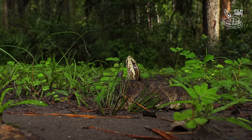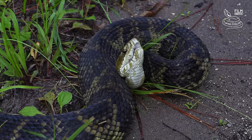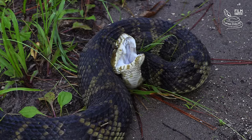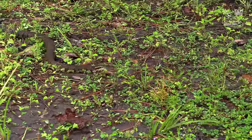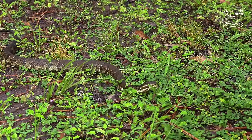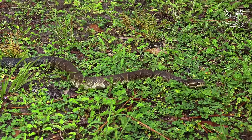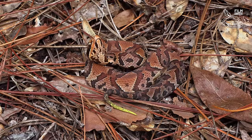They can also vibrate their tail and hiss. The species is capable of delivering a painful and potentially fatal bite. Cottonmouths are opportunistic hunters and will even eat carcasses, as we saw the other night. They can be found anywhere in or near water bodies in Florida.